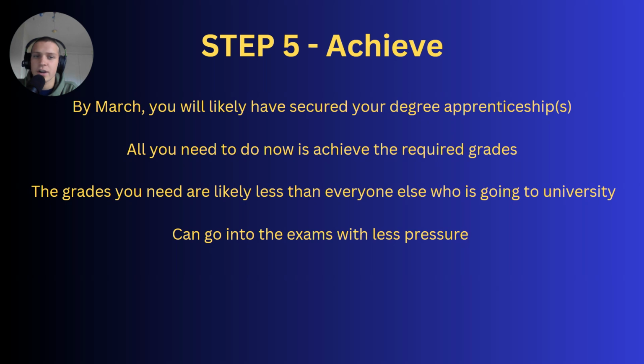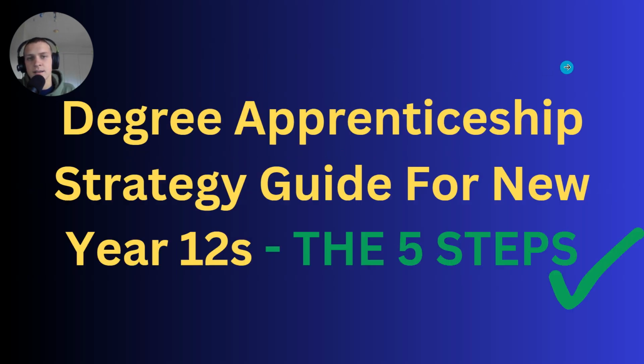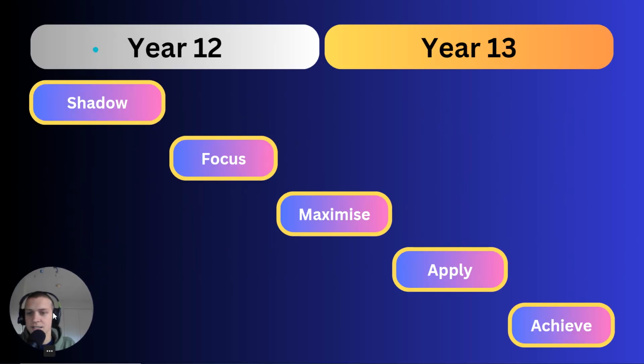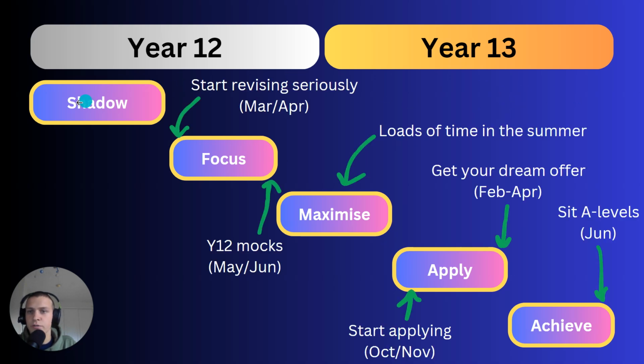Okay, so this is the final hurdle. You don't want to fall off at the final hurdle. Make sure you get those grades. Okay, and there we go. Those are the 5 steps that you're going to be following over the next sort of 1.5, 2 years as a year 12, and then obviously as a year 13 to get a degree apprenticeship. I've just put this into a nice little visual representation of it. These are sort of the steps you're going to follow. Obviously doing the shadow, which you're going to do now, then it's basically start revising seriously March and April, so those year 12 mocks, you're going to get the good grades.